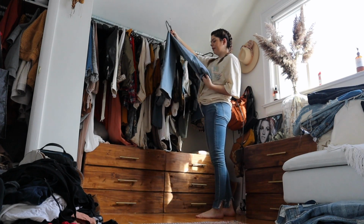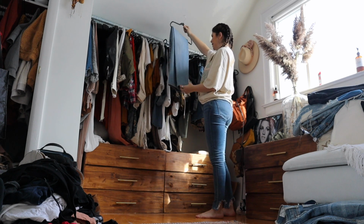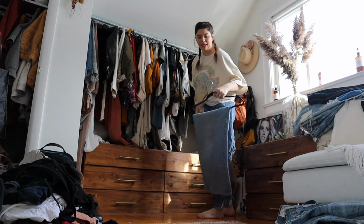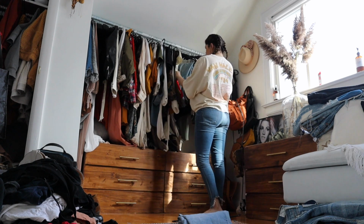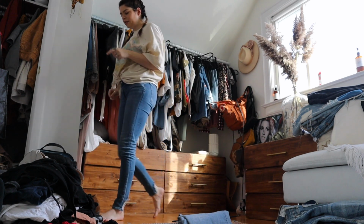These jeans I thrifted a while ago, but I think they were too big, which is why I don't wear them. Maybe I can take them in a little bit so they fit better and then I actually wear them instead of just redonating them, because that would be silly. Okay, I think this is pretty good. Last thing is the closet.